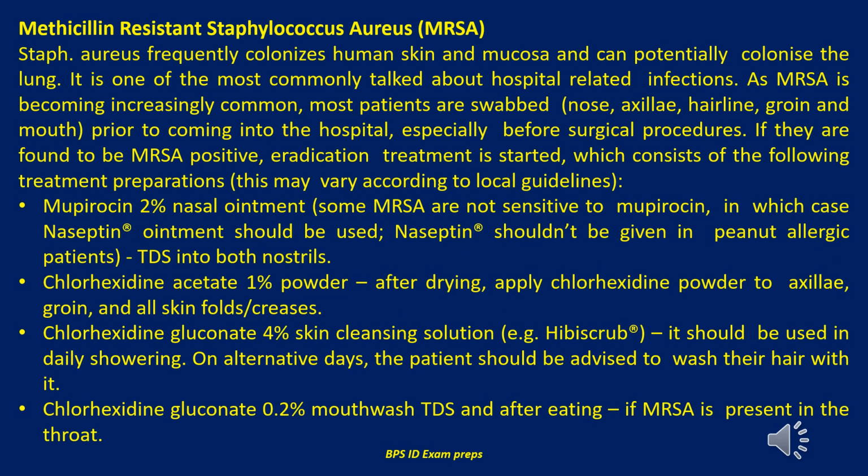Next we will discuss methicillin-resistant Staphylococcus aureus (MRSA). Staphylococcus aureus frequently colonizes human skin and mucosa and can potentially colonize the lung. It is one of the most commonly talked about hospital-related infections. As MRSA is becoming increasingly common, most patients are swabbed at the nose, axilla, hairline, groin and mouth prior to coming into the hospital, especially before surgical procedures.